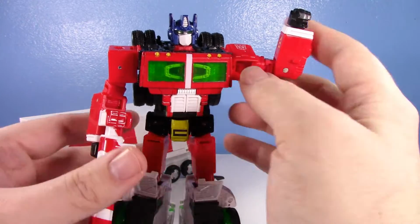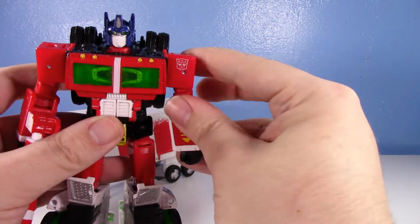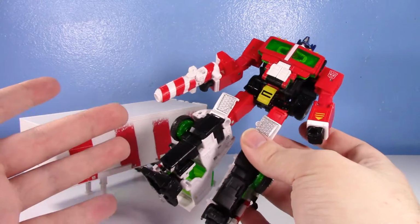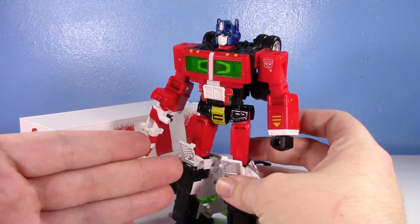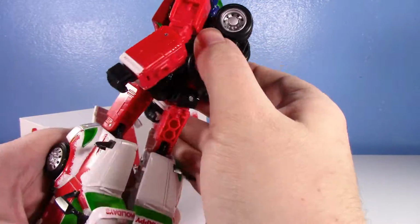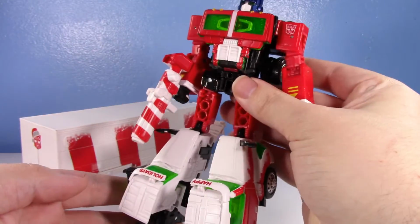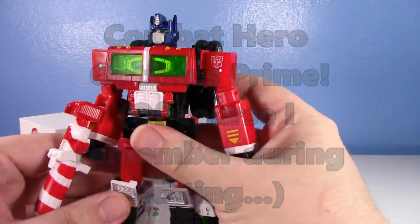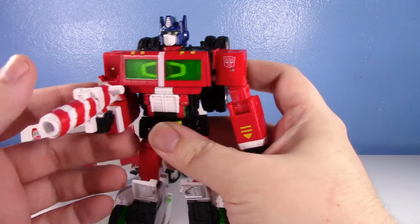It's an all-new mold. It's really nice. They might be able to repurpose it as like a G2 Prime, or like the Super Optimus Prime, the one where you basically get the legs looking a little bit more like this, one of the weird G2 versions of Optimus. Still, very exciting figure, really do love it.